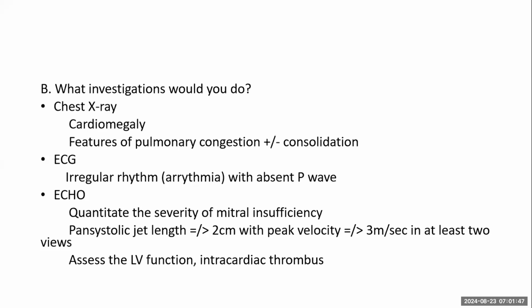What investigations will you do? I'd like to do a chest radiograph for her, which will show cardiomegaly and features of pulmonary congestion. It will show us alveolar edema. It will show us cardiomegaly. It will also show us Kerley B lines and other features of heart failure in the chest, and also, for the fact that she had production of sputum, it's possible that she has a chest infection, which should also show us a consolidation.